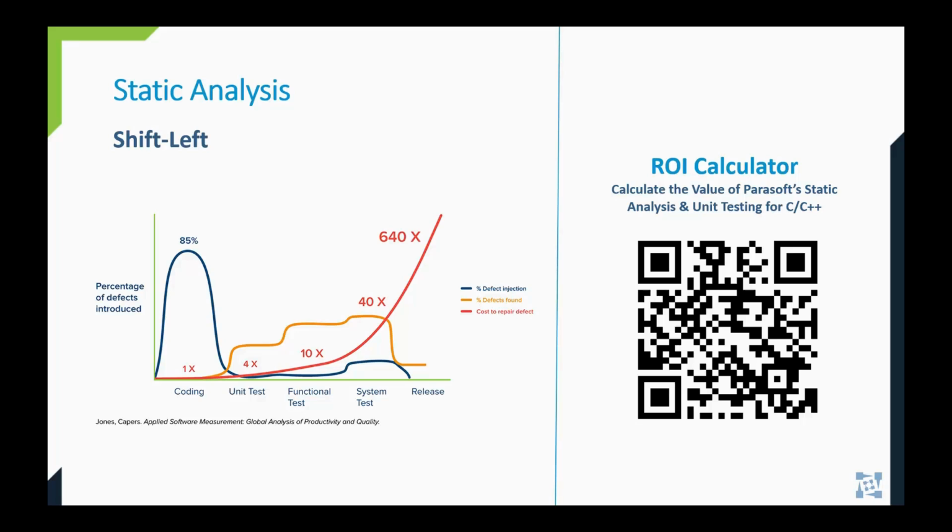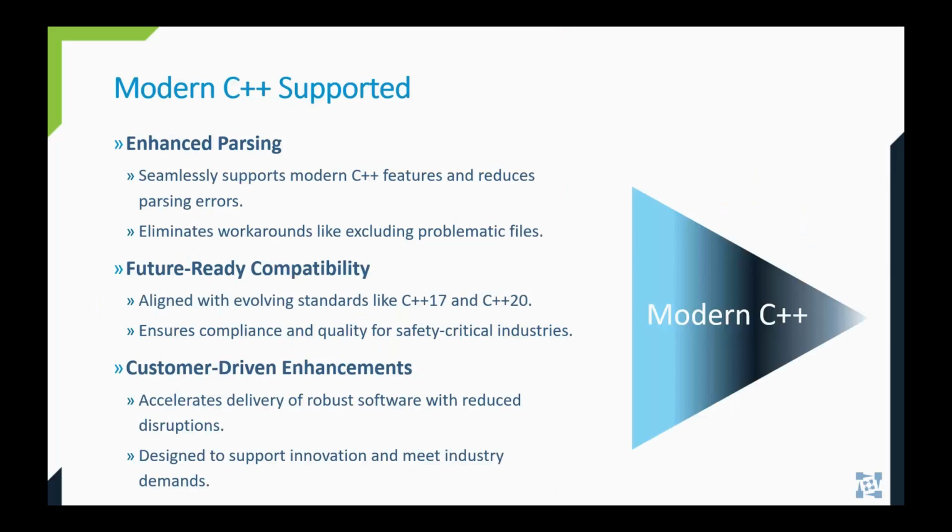Now, if you haven't yet adopted static analysis, I can't stress enough how crucial it is and how simple it can be with Parasoft C++ test, because our solutions integrate directly into your IDE or your build process, making it seamless and very efficient to implement. It's really easy.